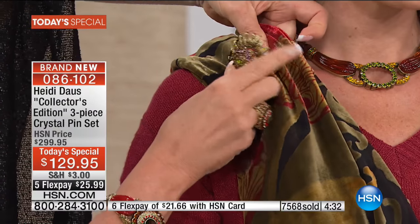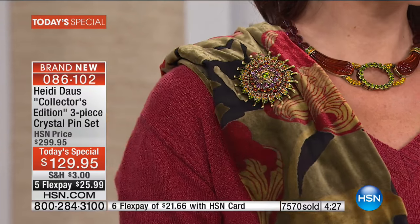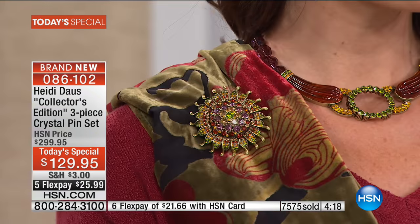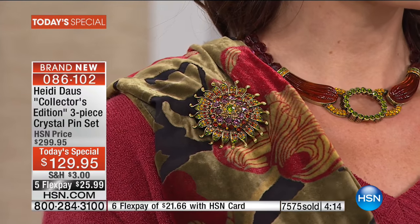And look at this. Look at how good looking this is with this beautiful dress. Isn't that pretty? That is sharp. Isn't that just fabulous? It really is. Look how it changes the look. It completely changes the look. And I just think it's a very elegant, beautiful way.